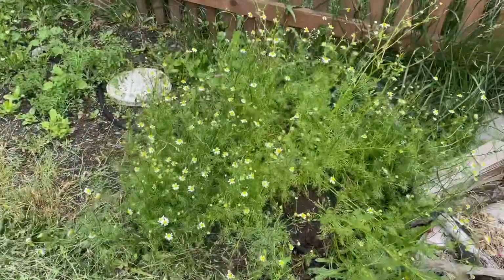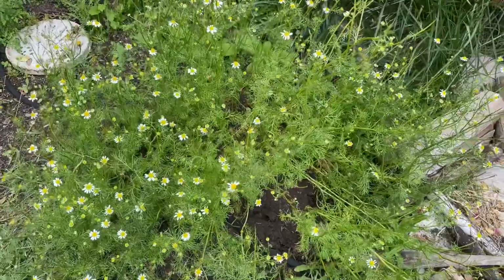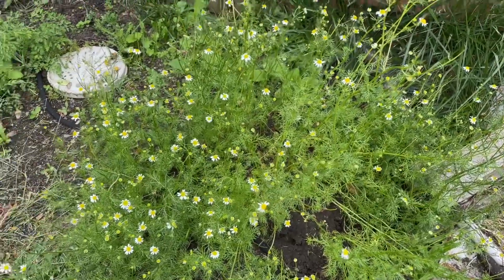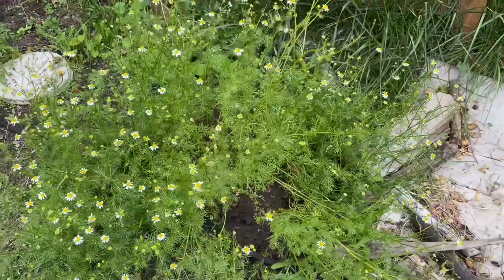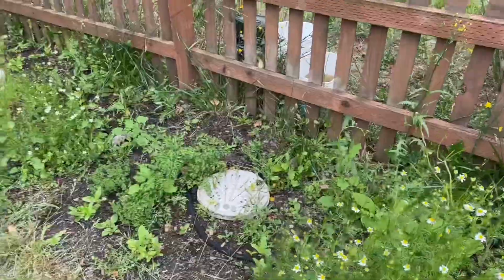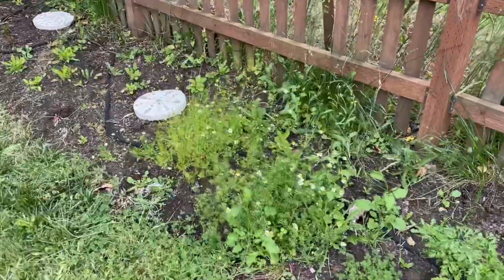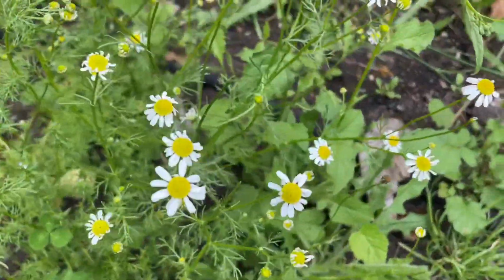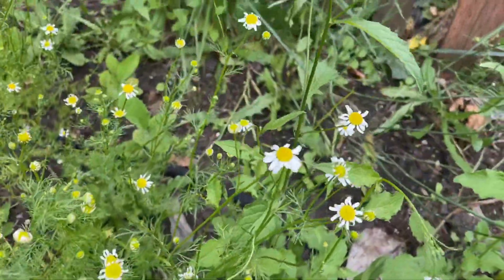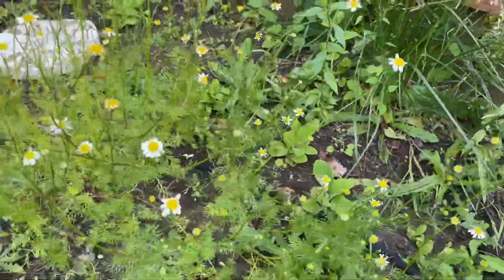flower bed of frustration. Okay, so look at this German chamomile. It's beautiful, it's blooming. I have harvested this twice in the last week. It doesn't matter. It just happily puts out as many beautiful little flowers for me to make tea as it will.